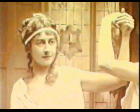Agatha Christie was born in Devon in 1890 and died in 1976. Educated at home by her mother until the age of 16, she started writing short stories to entertain herself at a very early age. She completed her first novel, The Mysterious Affair at Styles, by the age of 21. And when it was published in 1920, success followed rapidly.